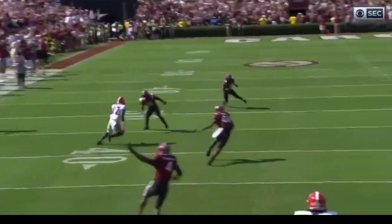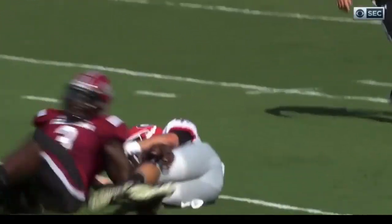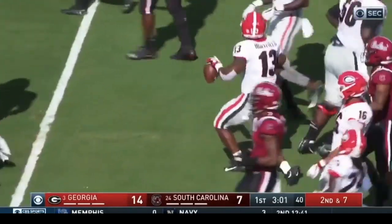Here comes Kinlaw. Nope, didn't get him in the head. Good call. But as he threw it up for grabs. Holyfield, off the left side. Elijah Holyfield's got a big game.